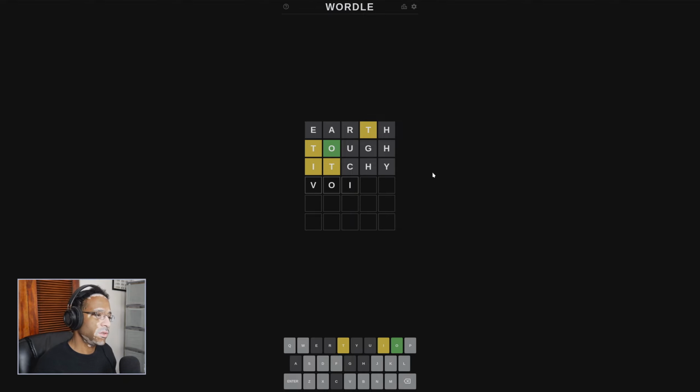I think what we might need to do is confirm where the T is. If we can confirm where the T is, then we can basically know where the I more or less is. So let's confirm where the T is. If we know that the T is not here, and here, and here, let's try something with the T in the center.